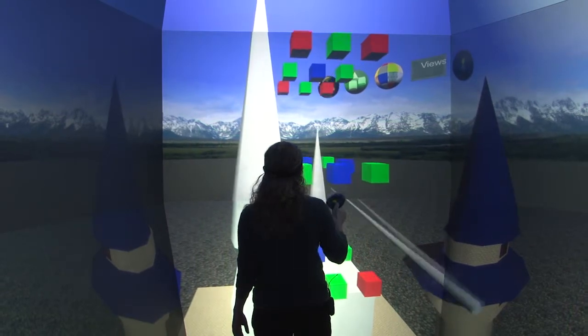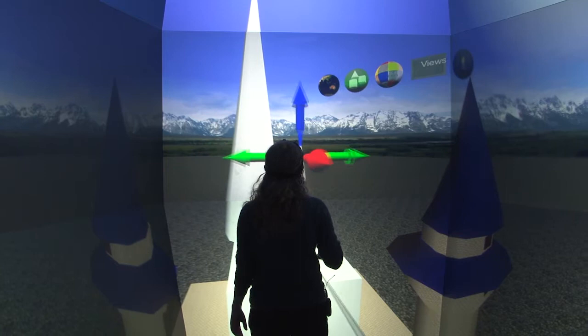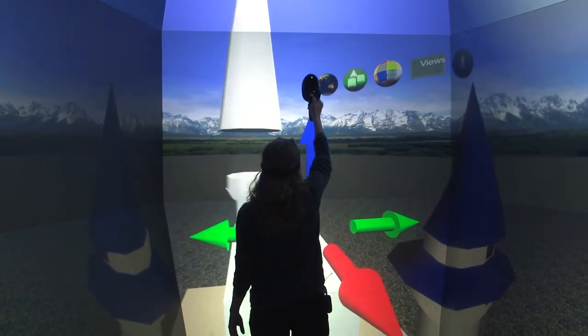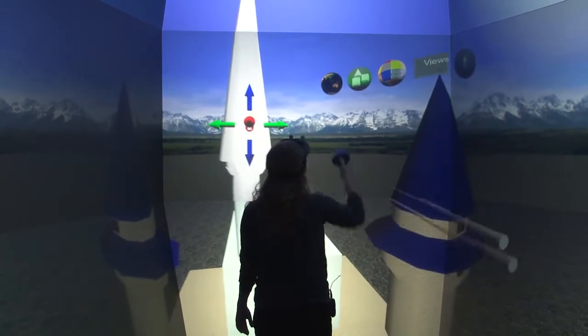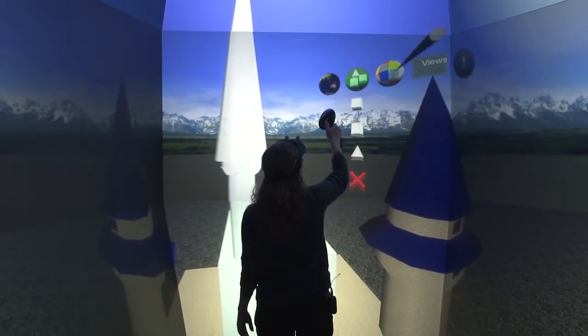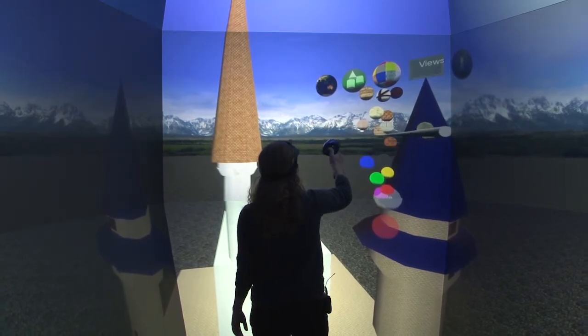What we can do here in these 3D environments is that we can allow the user to use the system more naturally. So we hypothesize that it's going to be easier for a user to learn how to use these 3D systems when you don't have to learn complicated combinations of keyboard presses and mouse clicks and mouse drags.